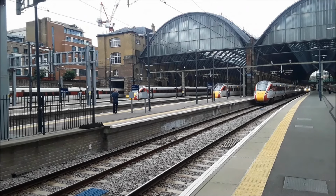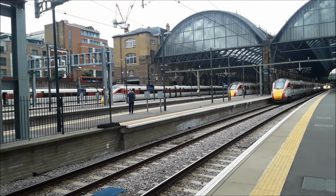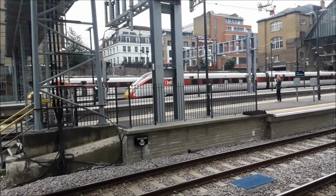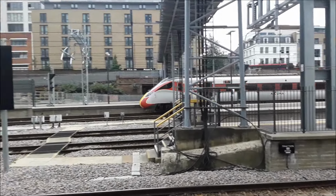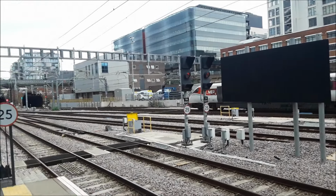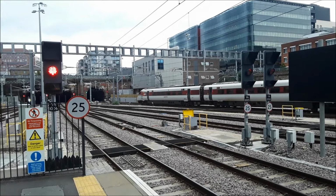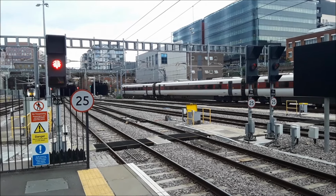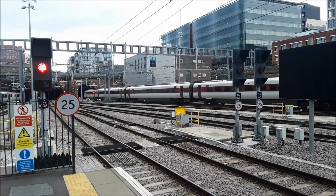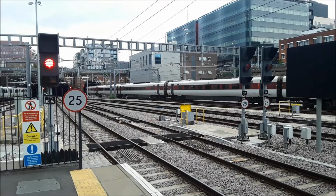Okay, then departing from underneath the grand roof of King's Cross will be the 1800 LNER service to Edinburgh Waverley, worked by 801 206. Going to stretch her legs for a fair old while, because the first calling point on this service, should I say, will be York, as incoming is 700 023 with a terminating Thameslink service from Ely, probably operating under the guise of Great Northern.